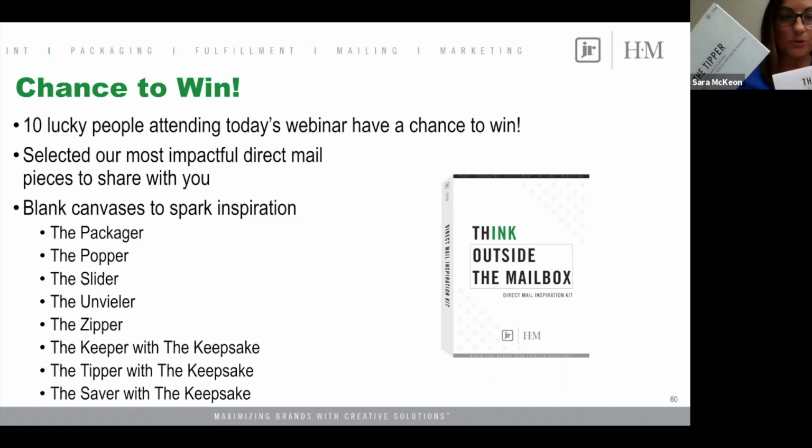We've got the tipper, where you are applying, whether by glue or whatever, a coupon that they could redeem, or a specialty item. We've got the zipper, where they're going to hold it in their hand and zip it open to see your message, and it's going to touch all of their senses.